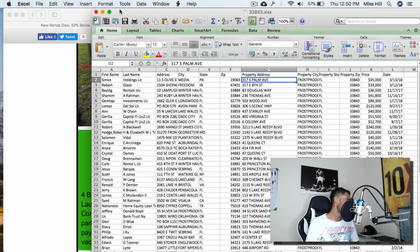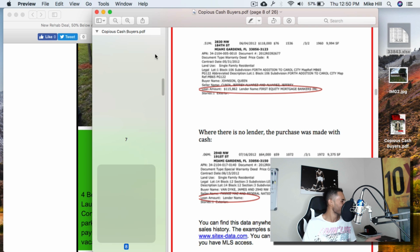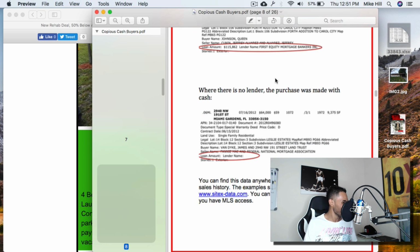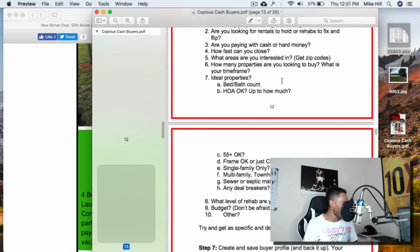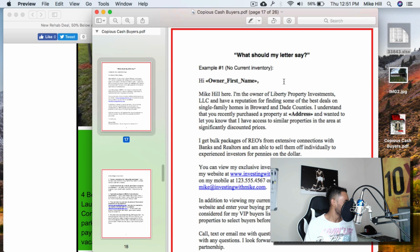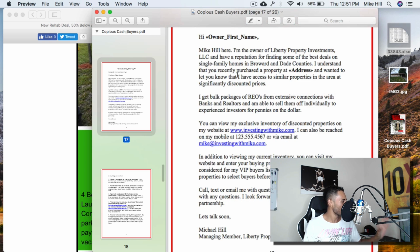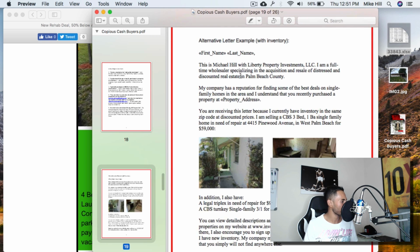So the next question I get is, Mike, how do I use this information? Mike, do you have a template? And I say, dude, did you read the email? It comes with a PDF that shows not only how I do it, but I actually have my template in here. I've actually got two. Let's just scroll down. I analyze it and tell you why I write it this way and how it works. There's one if you don't have inventory, and another if you do have inventory. So that's the letter we're going to use now.